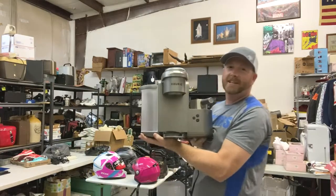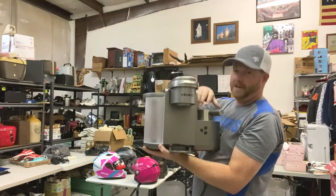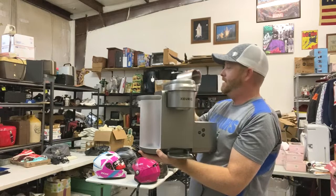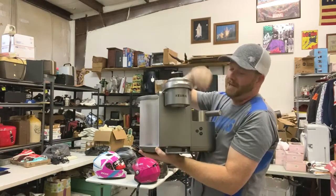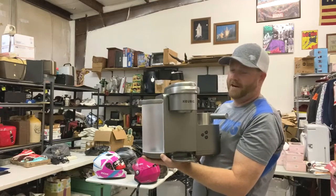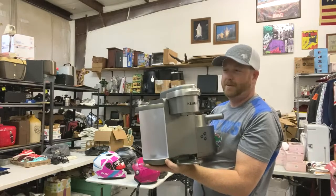I got the Keurig latte machine for $20. I've never seen one of these before. This one's a little dirty, so I'll clean it up. But it's got the latte maker on the side, and you've got the coffee maker here. I actually got some other parts to it, but they're over there in a bag. I paid $20 for it, and I think I could sell it for like 60 or 70 plus shipping.